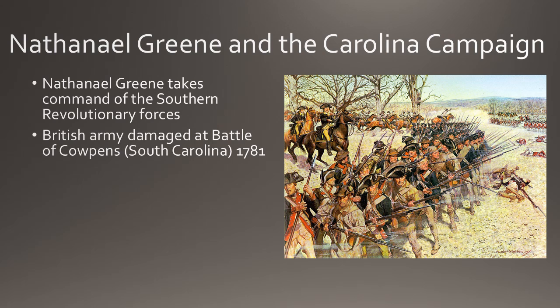And the first major battle between the Revolutionary forces and the British forces is the Battle of Cowpens in 1781. And this battle is pretty interesting. Basically, a bunch of American militiamen armed with rifles are able to do a lot of damage to the British army and then run away. Because of their rifles, they can shoot at the British way before they are in range to fire with their muskets, because rifles are more accurate. So they shoot at the British a couple times and then run away. So they lose the battle, quote unquote, but they inflict a whole bunch of damage on the British army.